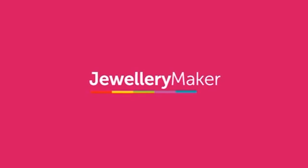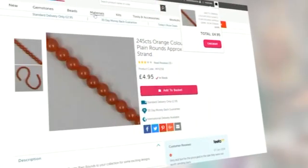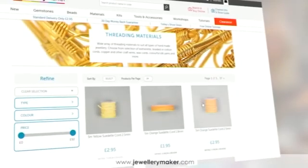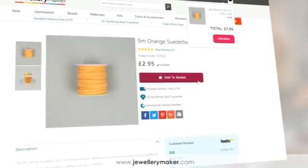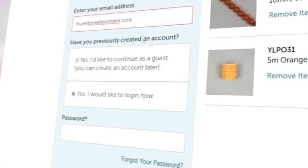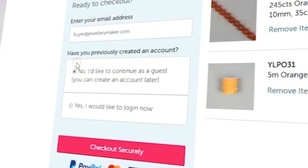Love JewelleryMaker but don't have an account? You can now purchase items on the JewelleryMaker website through our guest checkout. To do so, select the products you wish to purchase and head over to the shopping basket. Simply enter your email address and select Continue as Guest below.